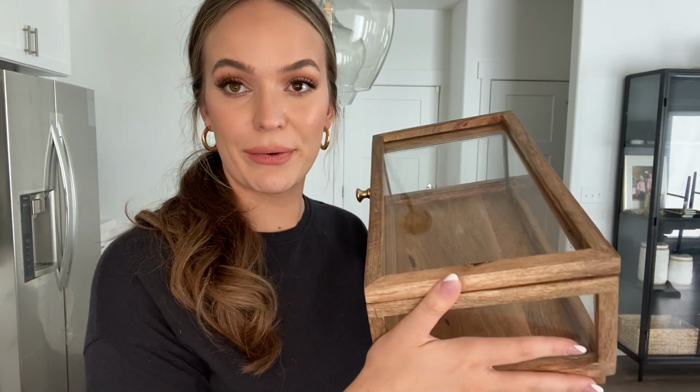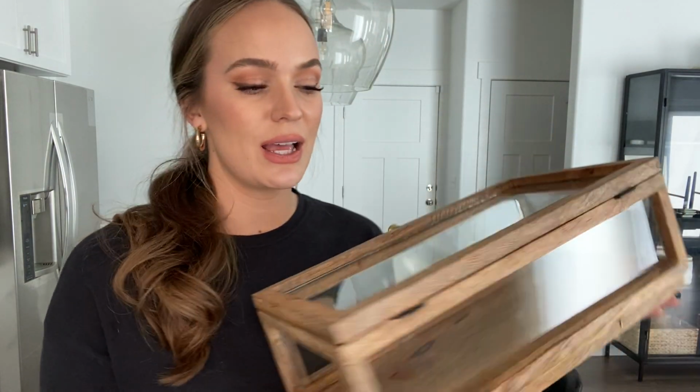Okay, the other 2 little items I got from Grove Collective. Remember when I was telling you guys, if you watched my Home Goods shop with me video, that I had been on the hunt for these really pretty glass and wooden boxes to style on my coffee table. Well, guess what? I found it. This is exactly what I was looking for.